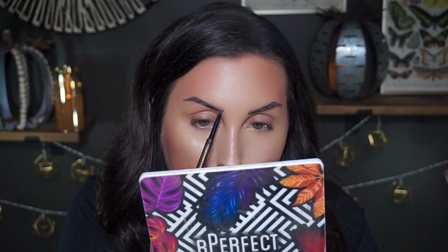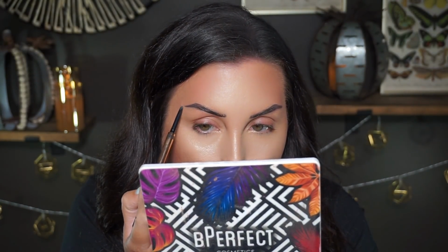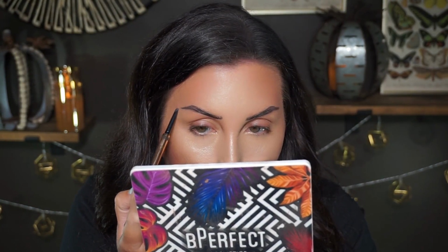Hold on. I was actually just looking at myself, and I think this brow maybe just needs a little bit more. Okay, here's what we're gonna do. We are going to combine two eyeshadow palettes today. I want to use the mattes from my Carnival palette, and I want to use these really pretty shimmery special shades from It's Belle. This is actually restocking today.